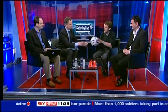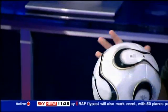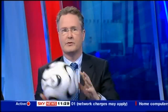It's quite flash. It's designed to have as few panels as possible, so that the ball reacts as predictably as possible. And this is the official match ball from Adidas. It's 70 quid? £70? 70 quid for a football. Good grief. We were talking about it with John Barnes during the week on Sky, about how it's got slightly different characteristics, making a nightmare for goalkeepers, but never mind. We'll throw that over to the sports guys and see if they want to deal with that a little bit later on. Don't hit the camera.